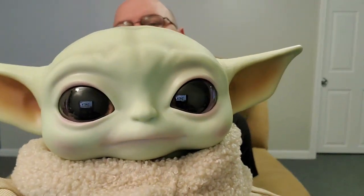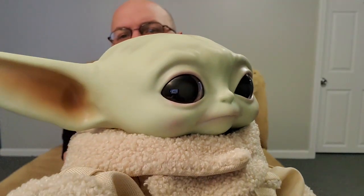I don't like calling it the child. I like calling it baby Yoda. But the detail on the face is striking. The eyes are deep and beautiful. They look like horse eyes, actually, which is really gorgeous. The ear detail is very, very nice. It's seamless, which I love. It's one molded piece. There's no seam line, so it displays beautifully from all angles.